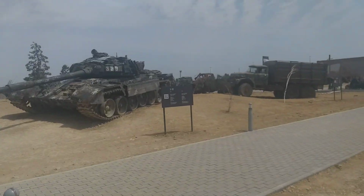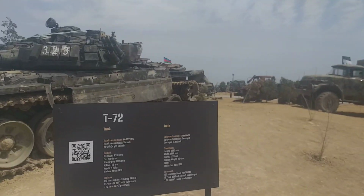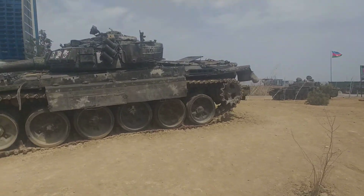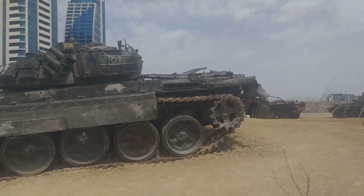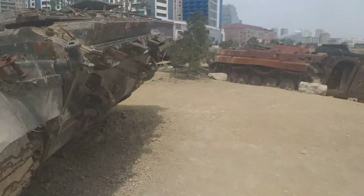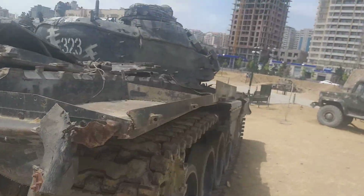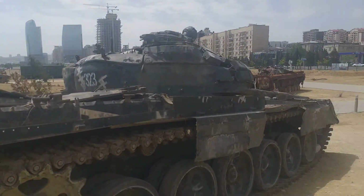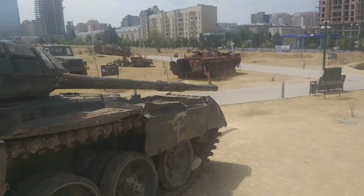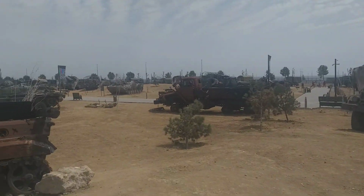Yeah. So another T-72 tank. I love these things, because these tanks are very good for the military, and I always want to drive one. I don't know if these things are working or not. Probably they are not. Almost 90% of them came from the combat area, so that means they are not useful for the army. Our government will make useful ones for our army again.